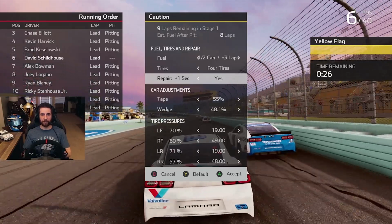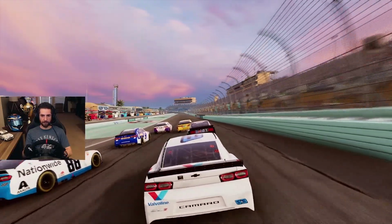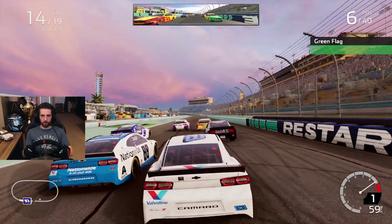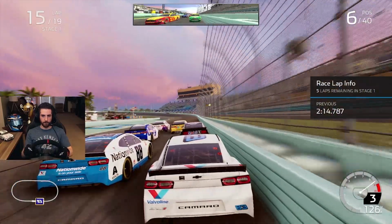Let's do it. Come on, pit crew. Give me a good one. Nice. All right. Bowman gained 2 spots. We held on to 6th for another restart here. Let's go. Be ready. The green flag is in the air. Got a car coming inside now. 5 to go, 5 to go.